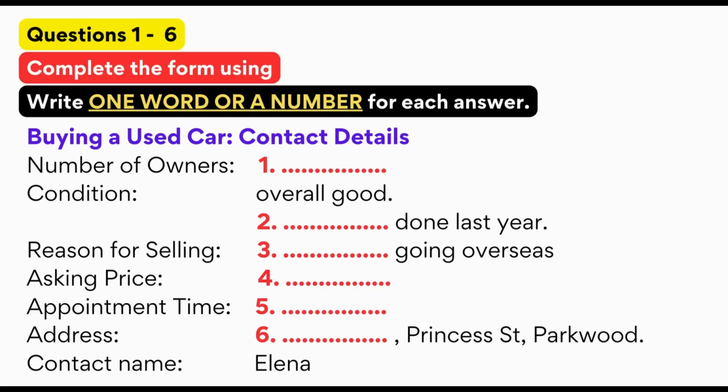Why are you selling it, by the way? Well, I'm going overseas next month to study. I'll be away for at least 2 years, so I have to sell it. Unfortunately, it's been a good car. You want $1,500, is that right? I was asking $2,000, but since I need to sell it quickly, I've reduced the price. Would you like to come and take it for a drive?